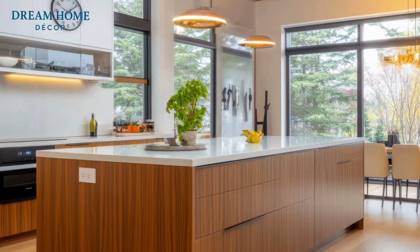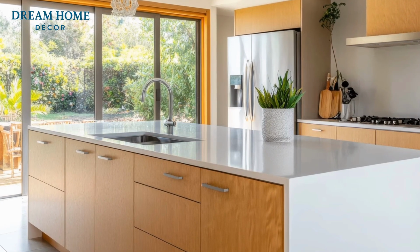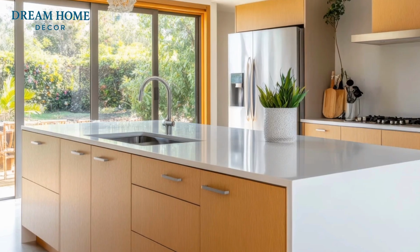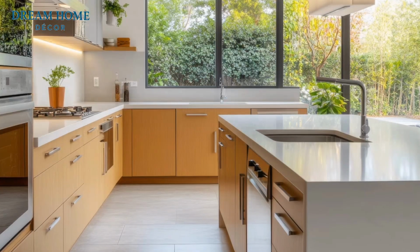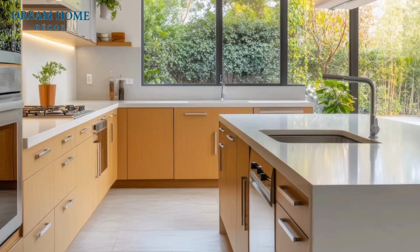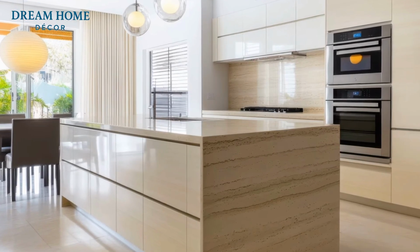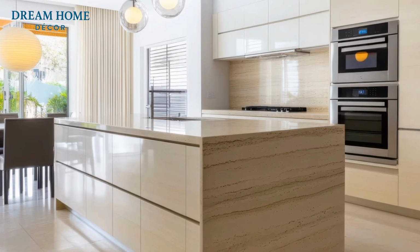Open plan kitchen living design has transformed the way we experience our homes. It's not just about removing walls, it's about creating a sense of openness, light, and connection between the spaces where we cook, eat, and relax. This style has become a favorite for modern homeowners because it blends functionality with aesthetics.